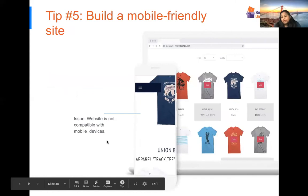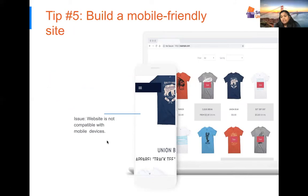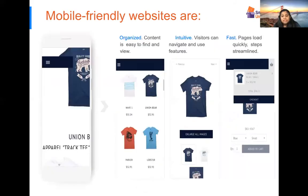And like I pointed out to you, your website should be compatible on all devices. And if it is not, go ahead and do it right away because everybody is on their phones and searching. So it's really simple to go ahead and fix that. So here's the same site. See how it looks when the content is organized. And when you click on the t-shirt, it's intuitive because you're like, oh, I like this t-shirt. Now let me look at it. And quickly it loads and you can see what the price on it is and so forth.